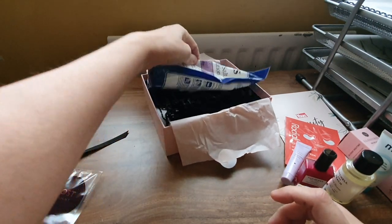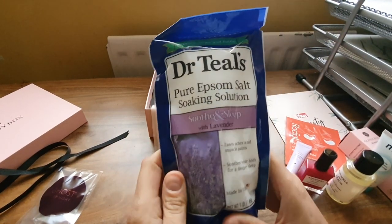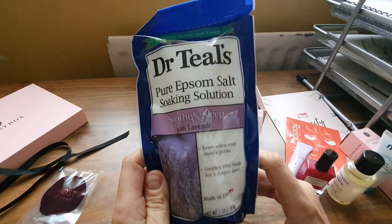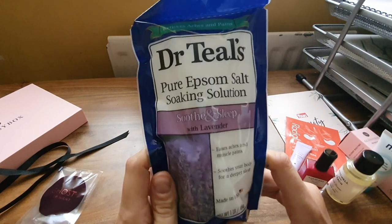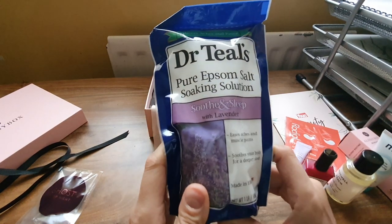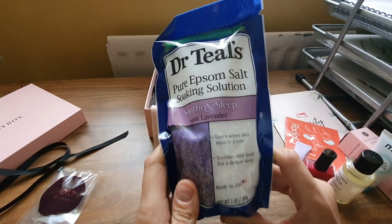Oh no, I think I know what this is. I have used these in the past. Dr. Teal's Pure Epsom Salt Soaking Solution. But sometimes if they don't break down, you go in the bath and it sticks in your skin, doesn't it? Soothe and sleep with lavender. Never used to like lavender, but I do quite like the smell now.